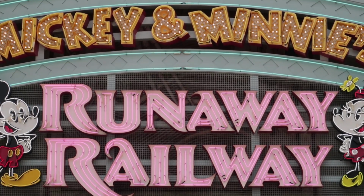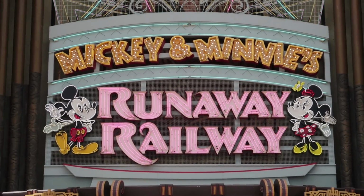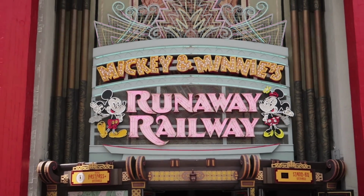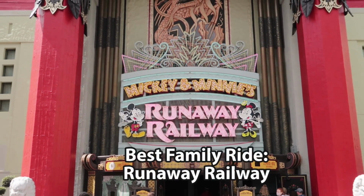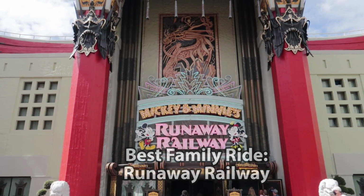So what did we end up picking? Well, the best family ride at Disney's Hollywood Studios is also its newest ride. We're gonna go with Mickey and Minnie's Runaway Railway as the best family ride here. Man, that was such a tough choice, but I guarantee you everyone in the family will love the ride, from your 3-year-old to your 83-year-old. Guarantee it, you'll love this ride.